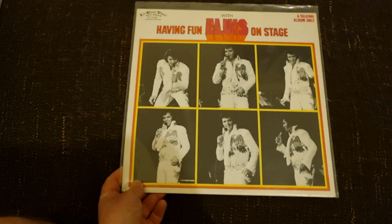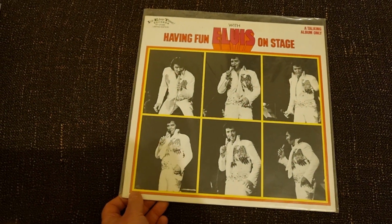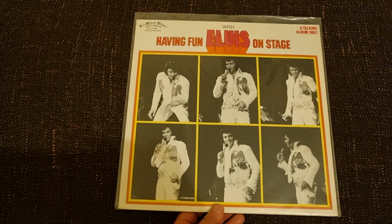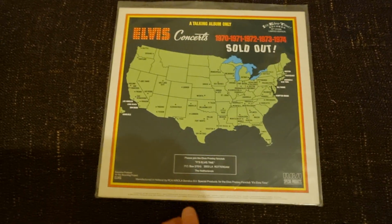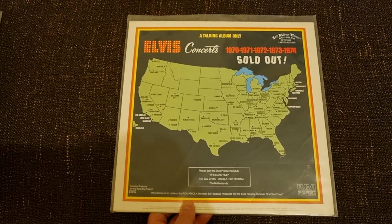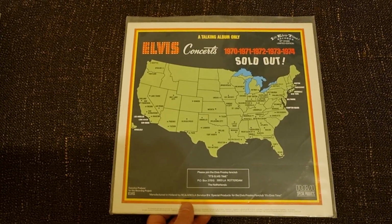Next is Having Fun with Elvis on Stage. Again, quite a rare album. On the back, I just love that. Elvis Concerts, 1970 to 74, sold out.